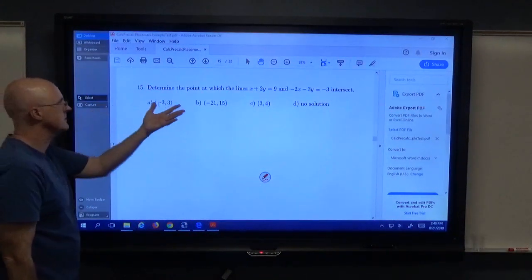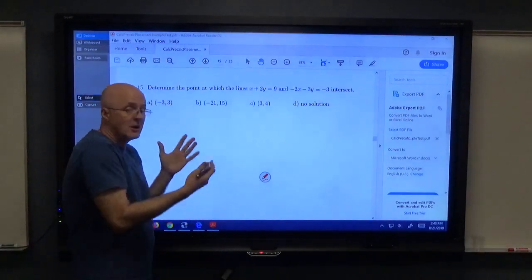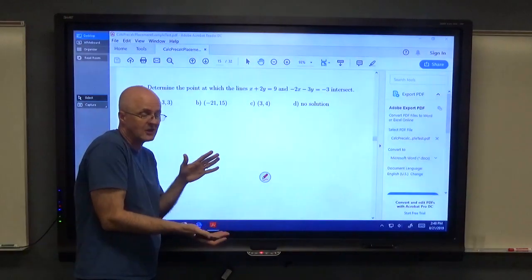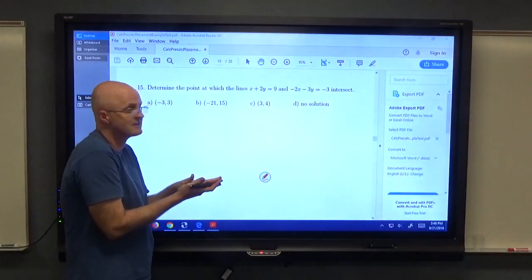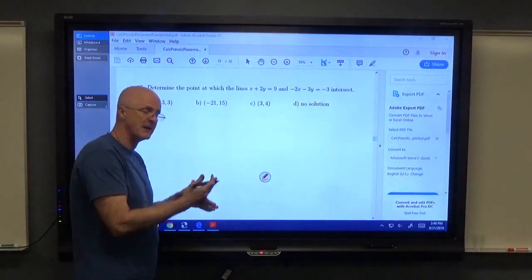Determine the point at which these two lines intersect. Okay, these are going to be two lines in the plane. They could be parallel, for all you know ahead of time, so that means they could not intersect at all, or they could be the same line and there's infinitely many solutions, though that's not an option. Or if they're not parallel, they're going to intersect at just one point.